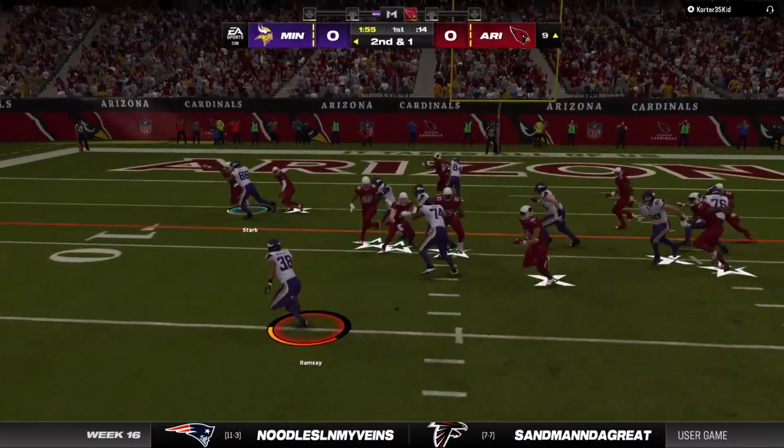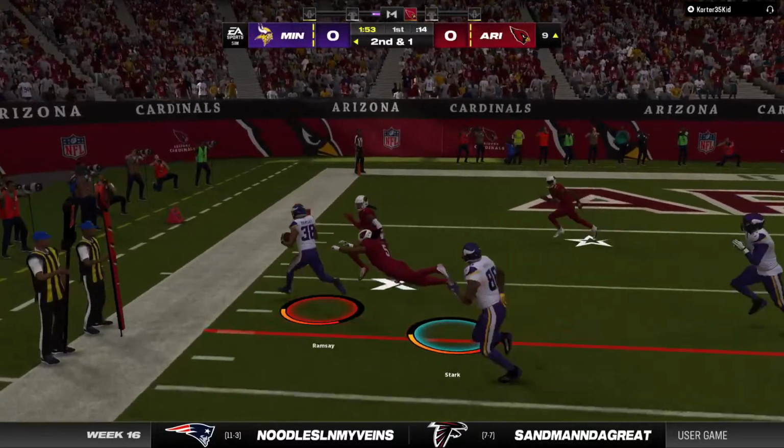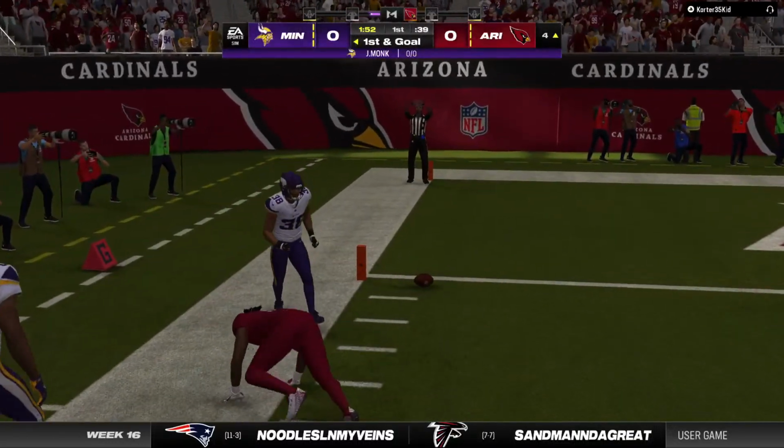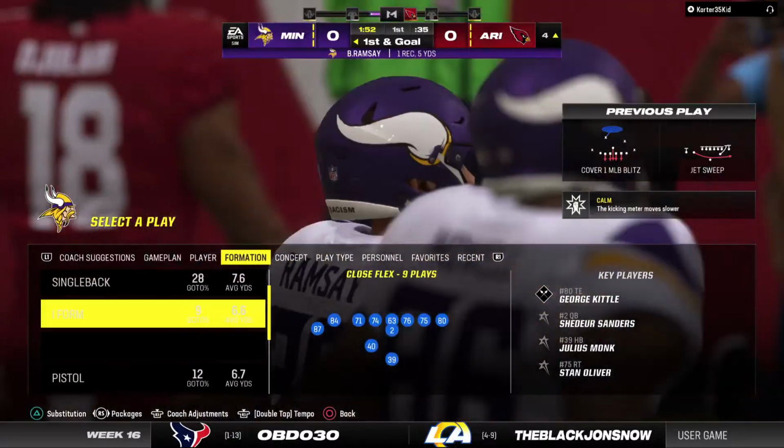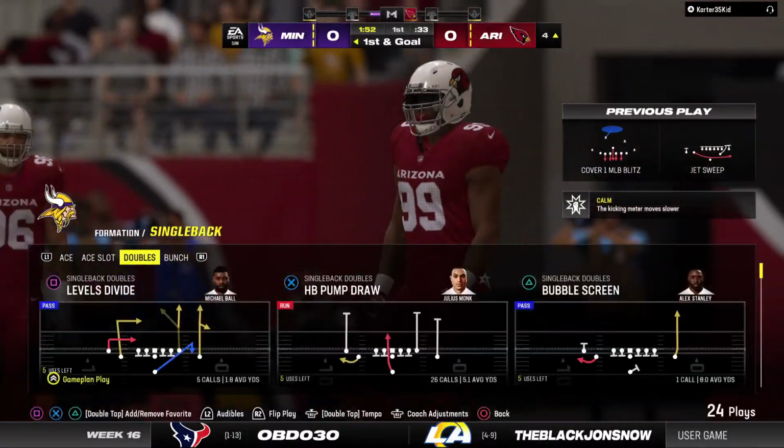Now here's a little touch pass as they tap it quickly to their receiver. And he'll get this down inside the 5 to the 4 before he's out of bounds. A 5-yard gain there makes it 1st and goal.